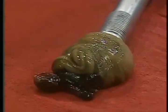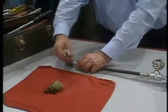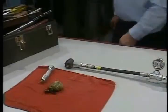When the new sealant appears, stop pumping. Open the bypass valve. Then remove the sealant fitting from the coupler or replace the coupler.